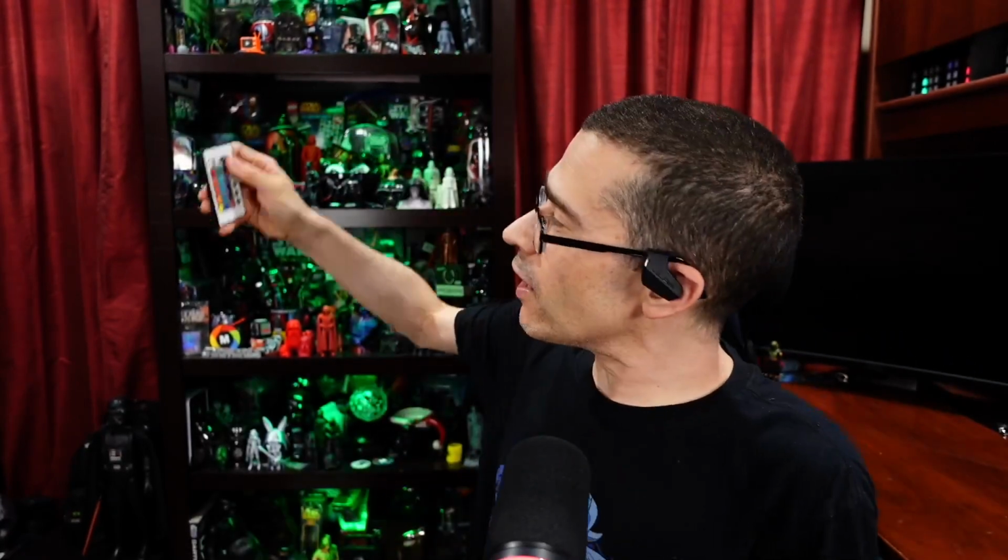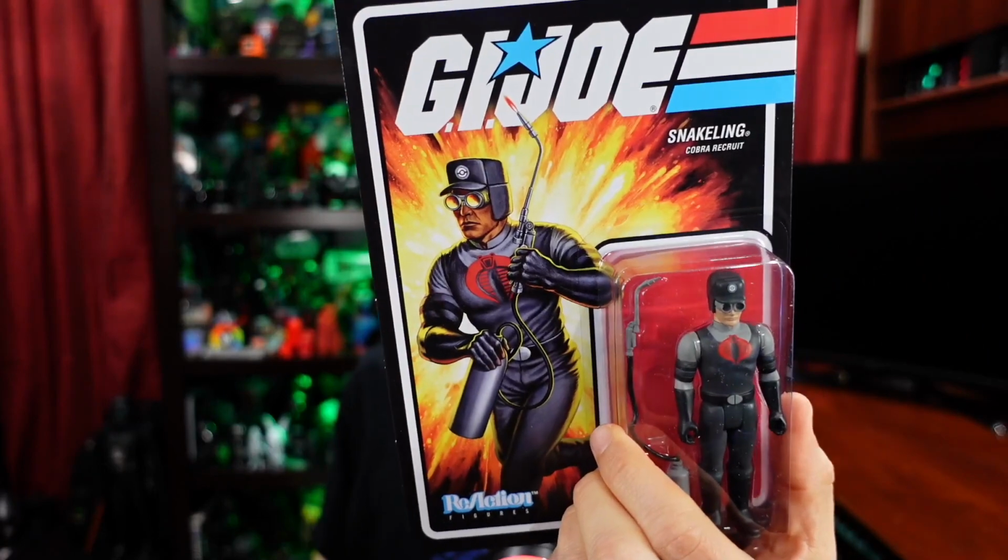Then I had to get multiples of all the vintage Joes that I just loved. See, that's money grabbing, but it's for people who love it. I'm not even gonna say that. It's just they want the variants. If I'm building an army, I want a black Snakeling and a white Snakeling and this Snakeling and that Snakeling. I want various Snakelings, right? Not just one type. And so that I could totally understand.